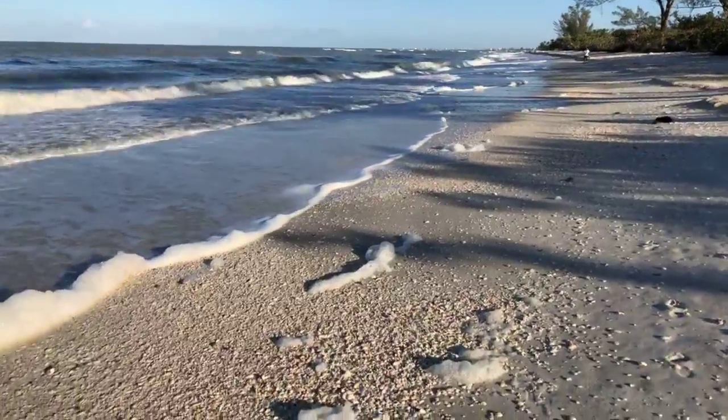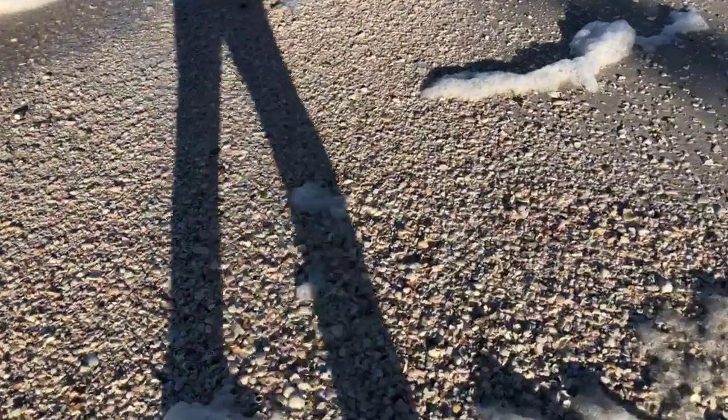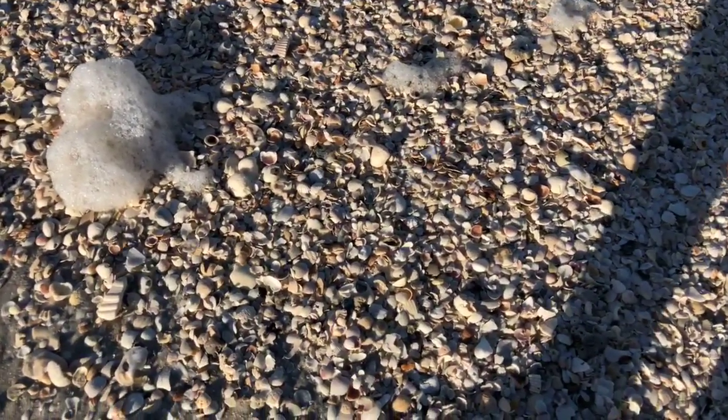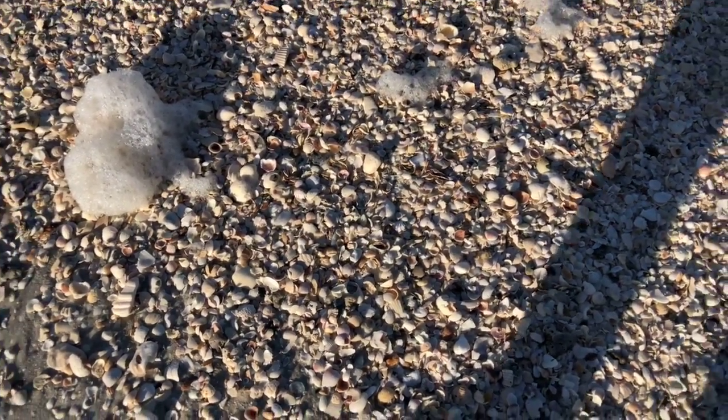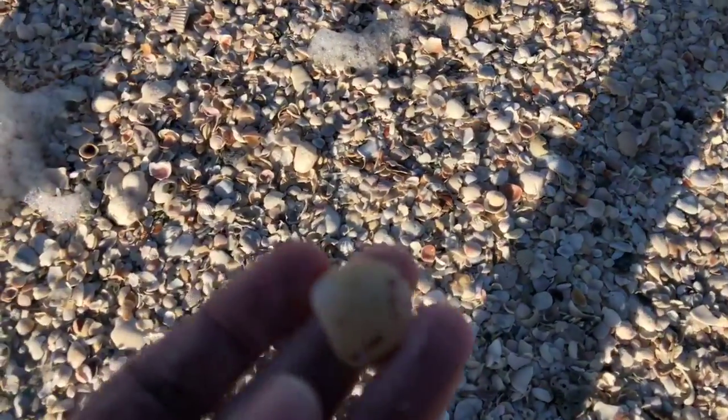Boy, there's a pile of shells there. Man. Who knows what all could be buried in there. Little cockle shell right there. Little scallop.